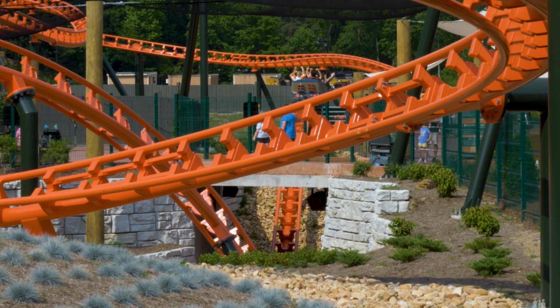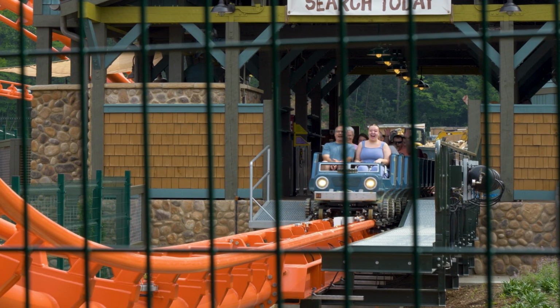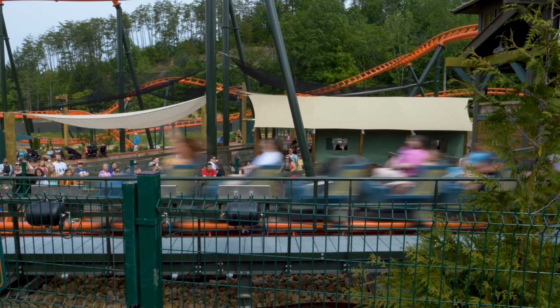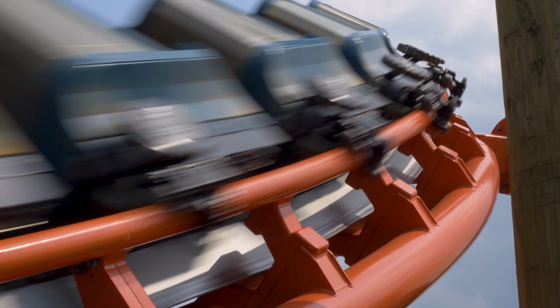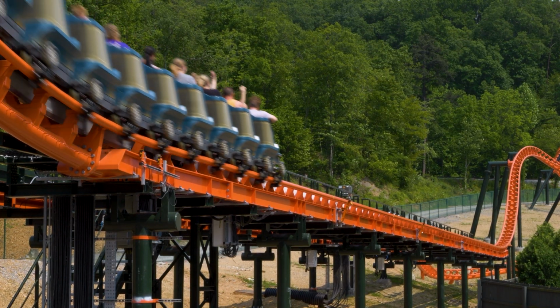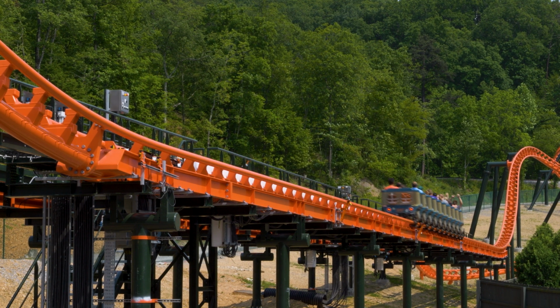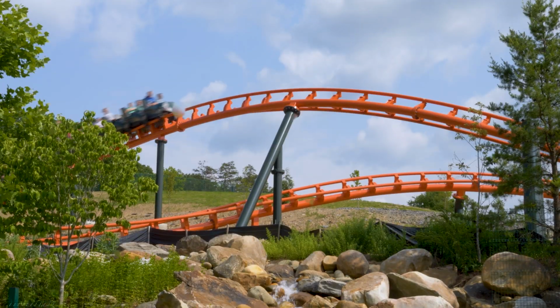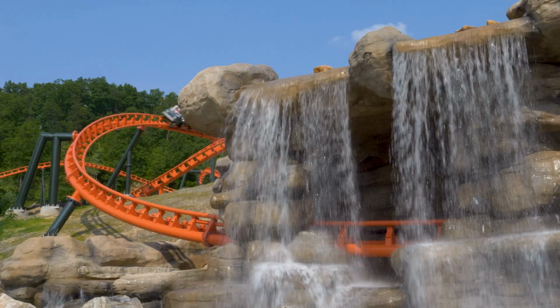I really want to emphasize that twisted aspect, as many of these elements on this roller coaster are sharp turns or sweeping overbank turns. Airtime fanatics may be a little disappointed with Big Bear Mountain, but airtime really isn't the focus of this ride. With 3 launches, a long runtime, tunnels, waterfall, and many bank turns, Big Bear has a lot of positive things going for it.